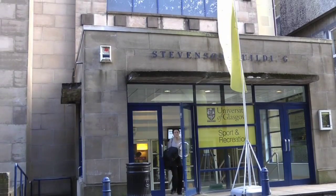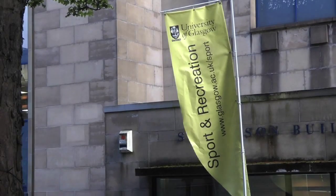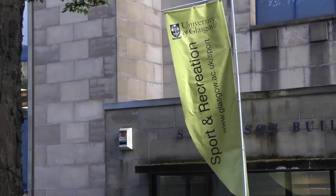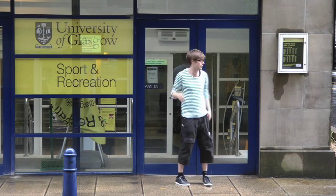GUST provides access to a variety of team sports and diverting activities which may bring their participants to many locations across Scotland. However, it is likely that Douglas will be improving his physique in the Stevenson building.